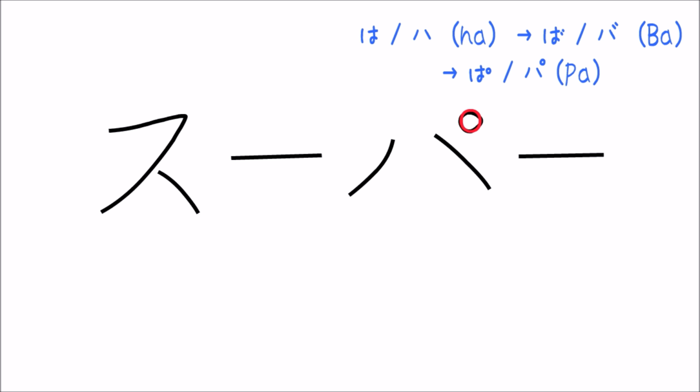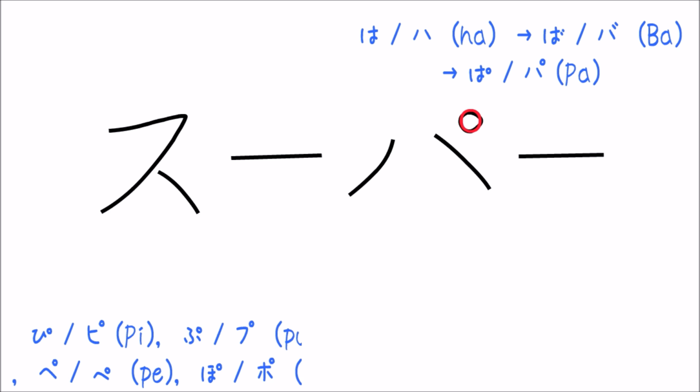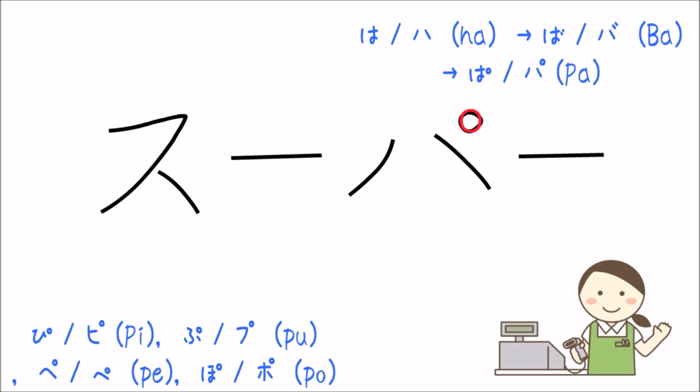This circle can be only used with ha, hi, hu, he, ho, and makes the p sound. Ha becomes pa, hi becomes pi, hu becomes pu, he becomes pe, and ho becomes po. So this word is super. It doesn't exactly mean super, so here's the hint. It's a shop. Yes, super means supermarket in Japanese.